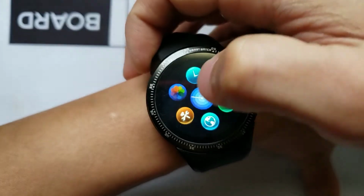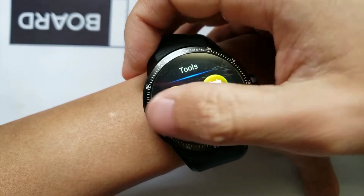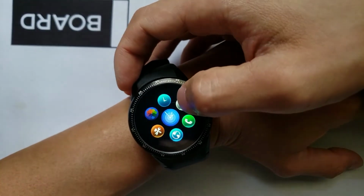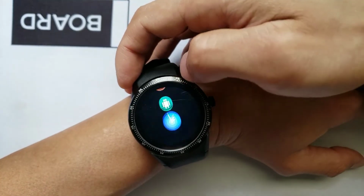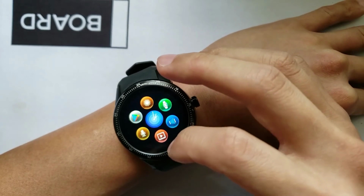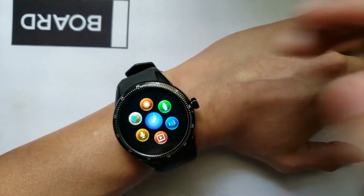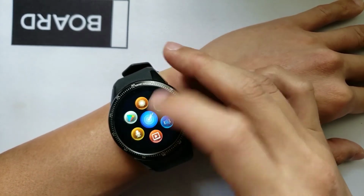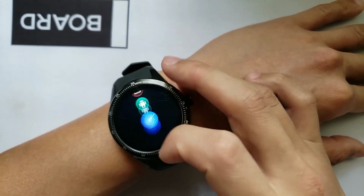Let's see. This would be your settings, I believe. No, it's not. So that is what I mean by it's not as user-friendly. So you actually have to go through some of this to actually get familiar with the icons. You have your Play Store though, so if you do get tired of just the functions it comes with, you can go ahead and download some more.